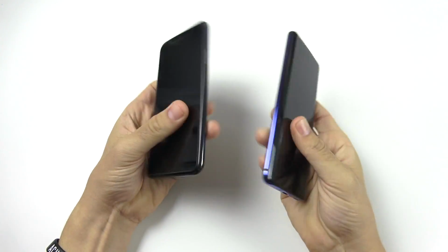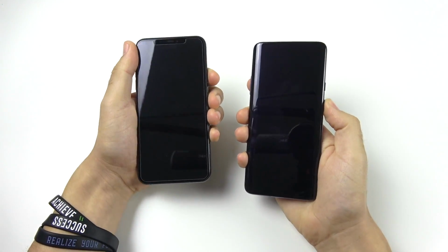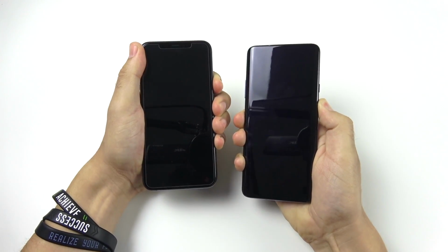Welcome to the iPhone 11 Pro Max versus the OnePlus 7 Pro speed test. Let's go ahead now and begin with a boot up in 3, 2, 1 to see which one can get there first.